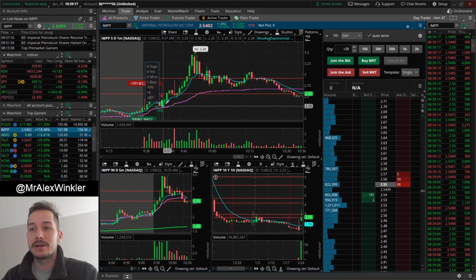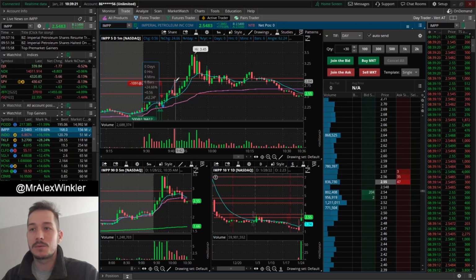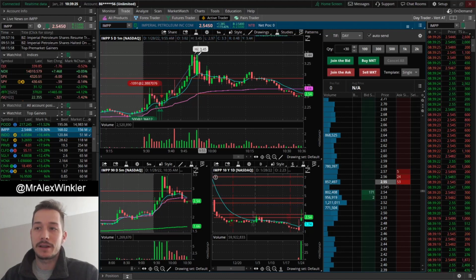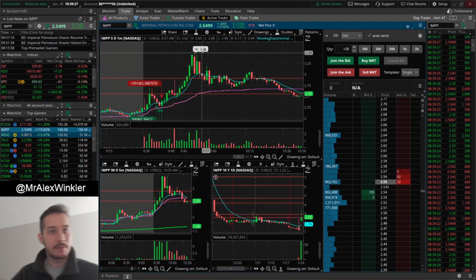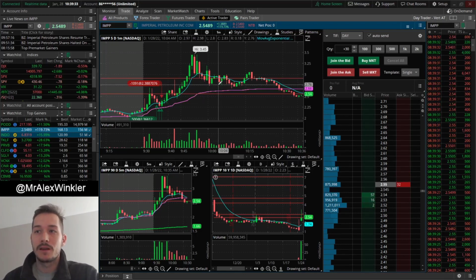I mean, if I just held this first move, it would have been like a 15% gain. If I sold into this wick, 24% gain. And then, hypothetically, if I held the whole thing, it would have been like a 50% move. Never going to happen, but I'm just giving you context for what was possible on a hot ticker.